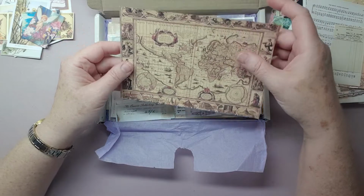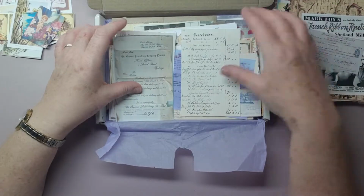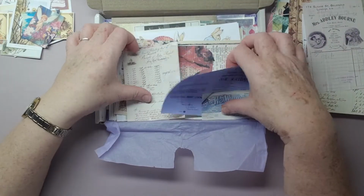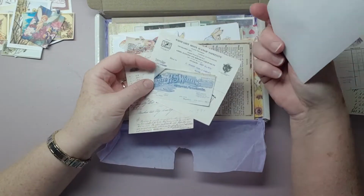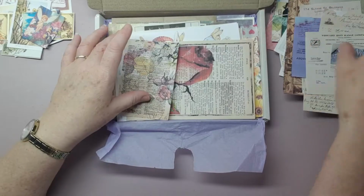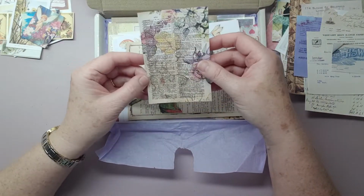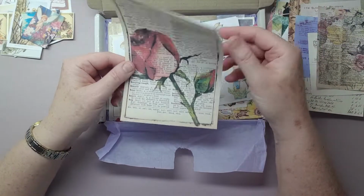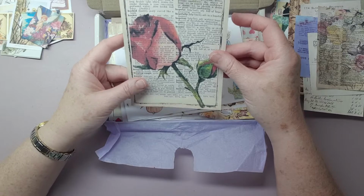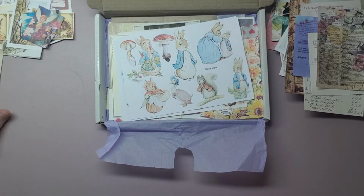Some ancient map. Look at all of this. It just goes on and on and on. Receipts and invoices. Leaflet on air raids that has been scaled down. More invoices and receipts. That's a pretty book page overlaid with some flora. And again, that one, very pretty. That would make a nice journal card. Actually, I might leave that out for my altered book.